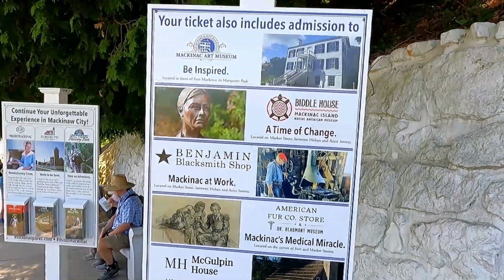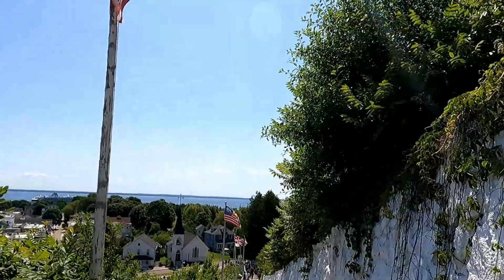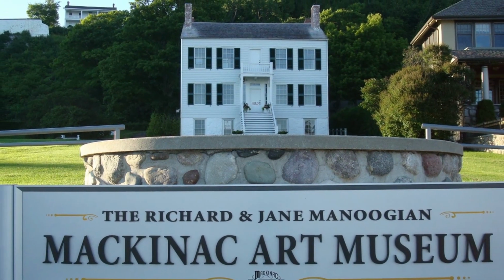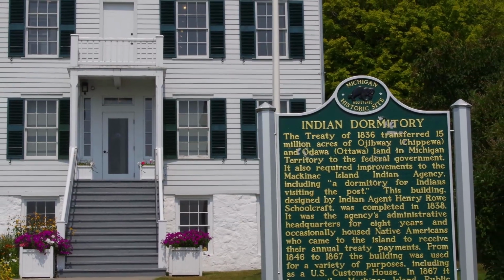It does cost $15.50 to get into the fort, but your ticket also includes admission into the Mackinac Art Museum, the Biddle House, and so much more.